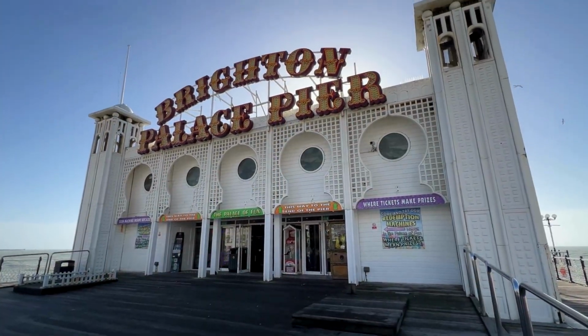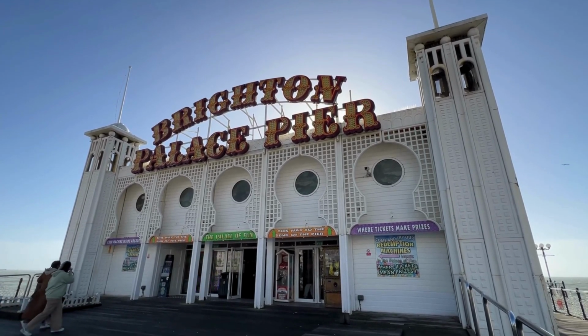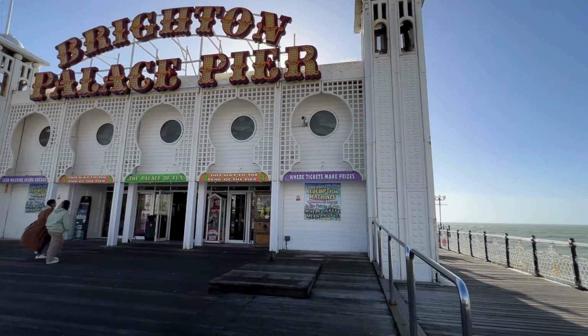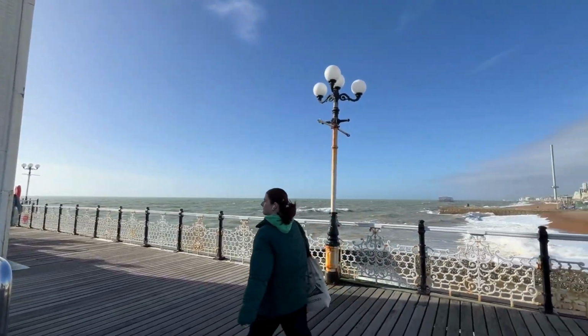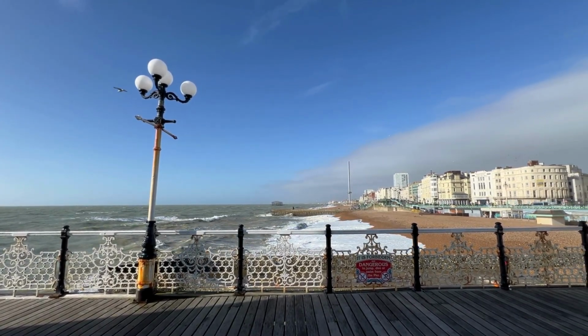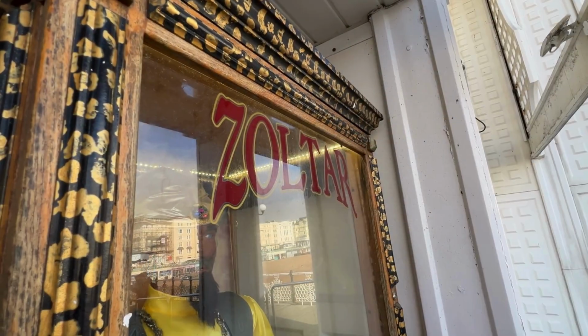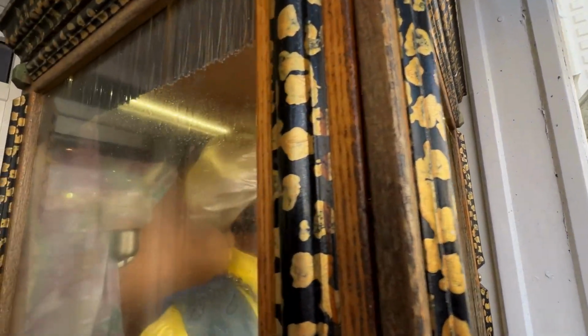So we're now going to enter the main building of Brighton Palace Pier. The pier is 1,722 feet long and contains 85 miles of planking. It's absolutely huge. Repainting it takes 3 months every year apparently, and at night it's illuminated by 67,000 bulbs.